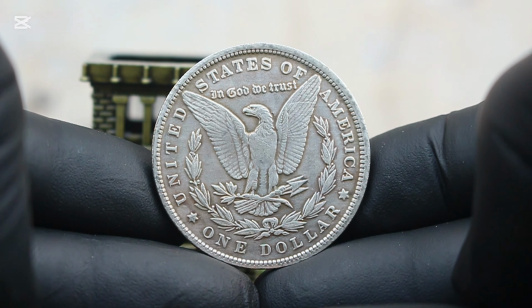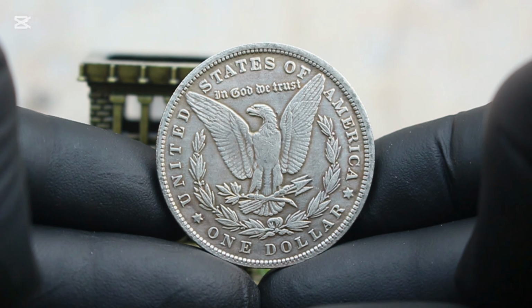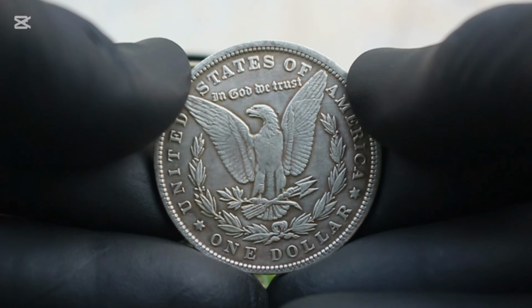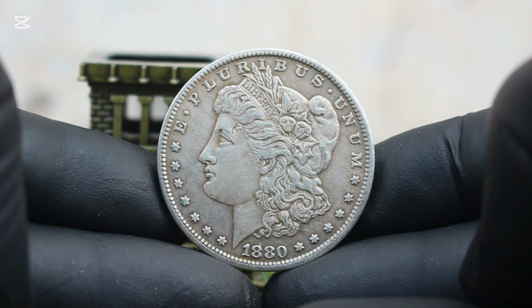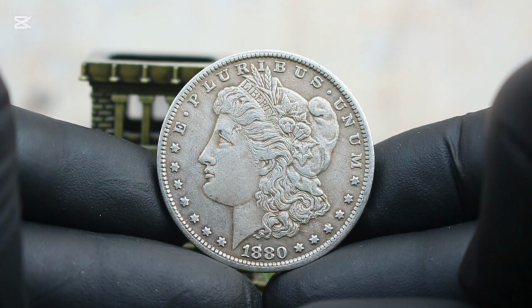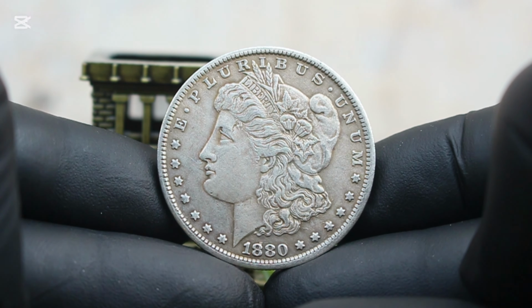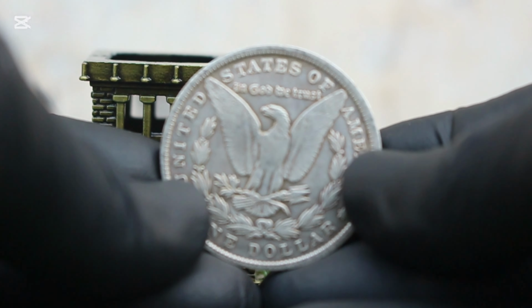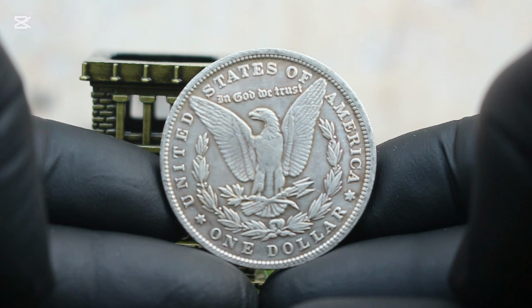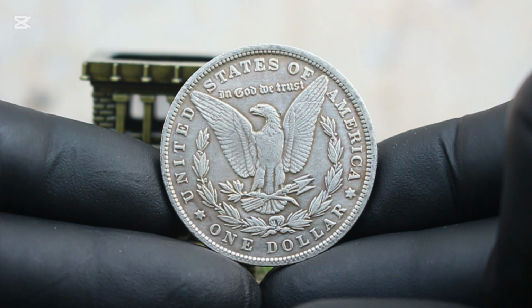While the 1880 Morgan dollar itself doesn't feature significant error varieties, the collector interest lies in its overall rarity and historical importance. The lack of a mint mark on the Philadelphia minted coins is particularly notable. Collectors are drawn to the Morgan series for its rich history, design, and scarcity in higher grades. In recent years, this coin has been a favorite among collectors looking to build complete Morgan dollar collections.